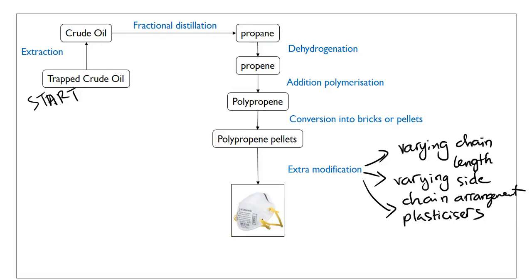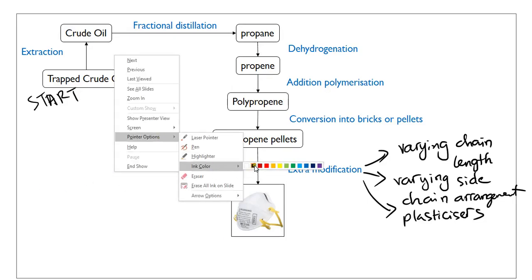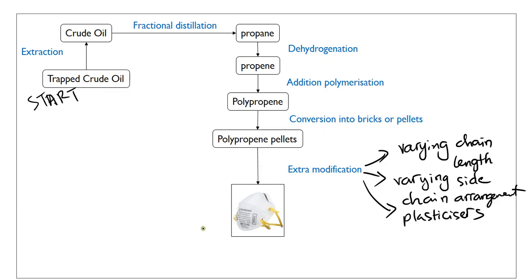Welcome back, and this is the second bit of content that I want to talk about for this lesson. And essentially, that's what happened after you make the product. So you make this product, and let's say you use it, and you're supposed to use it once. It's a disposable product. So what happened next?